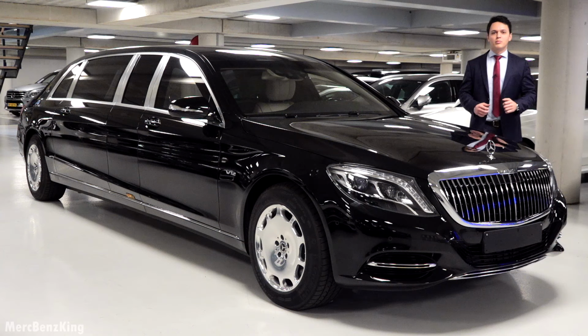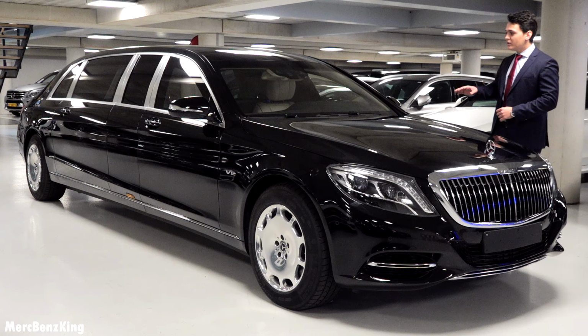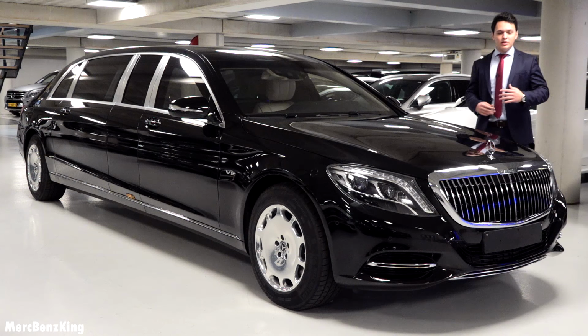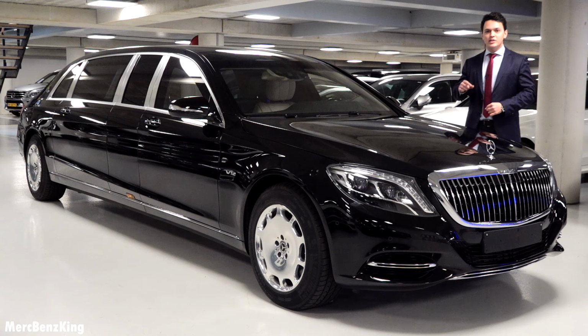This is a 1.4 million euros Mercedes Maybach S600 Pullman Guard. So you can see it's relatively long, 6.5 meters. Heads of state and individuals with a particular high risk have complete safety with this car. It has the highest level, the VR9, and it is also blast resistant.